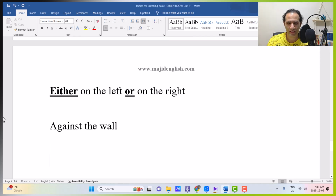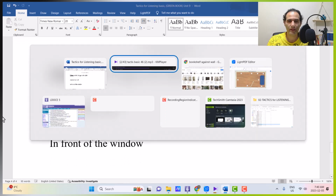So you see, it is not "in front of the window." In front of the window. Okay.